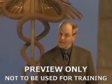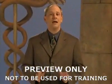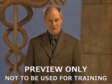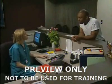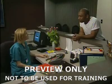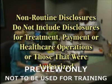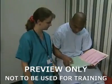For patients, and that includes each one of us since we all have medical records, the rule means we can now make informed choices about how our personal health information is used. Patients can now find out how their medical information is used and request a history of non-routine disclosures. Non-routine disclosures do not include disclosures for treatment, payment, or healthcare operations, or those that were authorized. They can examine their personal medical information and request copies and corrections.